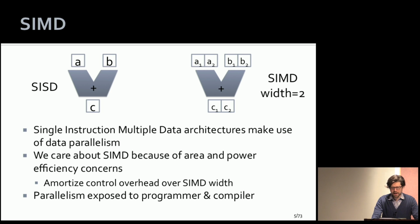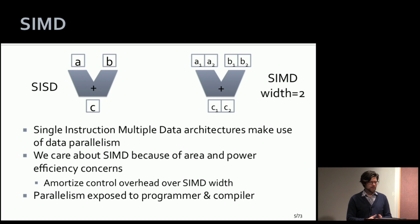Now, we care about SIMD because of area and power efficiency concerns, because you can amortize the control overhead, the processor figuring out what it should be doing, over a whole vector of data when you have a SIMD instruction. And so processors have been getting more and more SIMD. Even latency optimized processors have been adding larger and larger SIMD units just because it's a power effective way of getting work done. The downside of SIMD is that parallelism is exposed to the programming model.